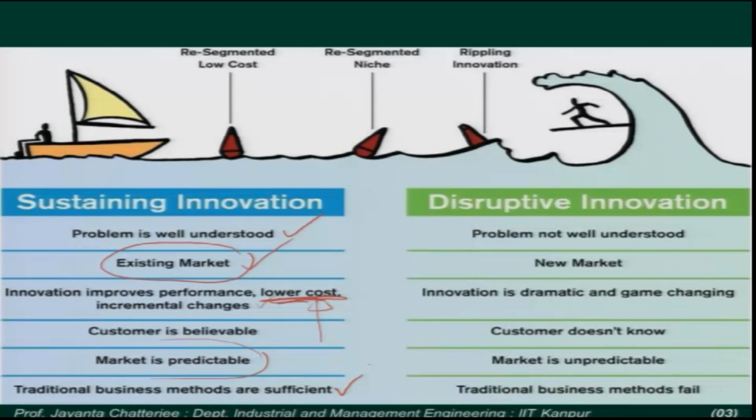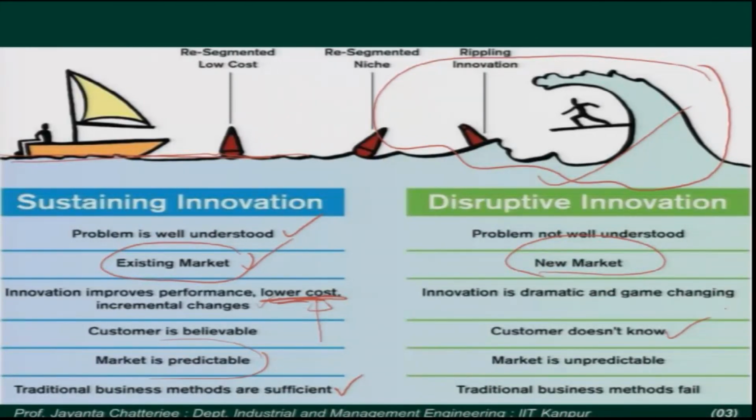are sufficient. As opposed to this, the other market is not sailing on calm waters, but actually surfing on waves. So, that is the world of disruptive innovation, where the problem is not very well understood, the market is quite new, and the innovation is dramatic and can dramatically change, and the customer does not really know, the market is unpredictable, and traditional business methods will fail.